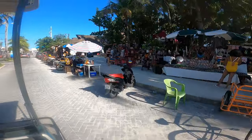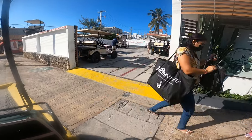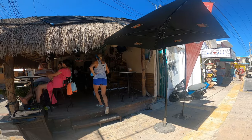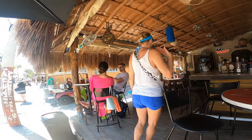There, as you could see, there was a lot of shopping, other things to do. So we decided just to take the golf cart back and go on foot for a little bit and explore the island that way. Again, it was really hot that day, so not an ideal day to be walking around the island, but I did want to get a feel for the vibe and what they had.